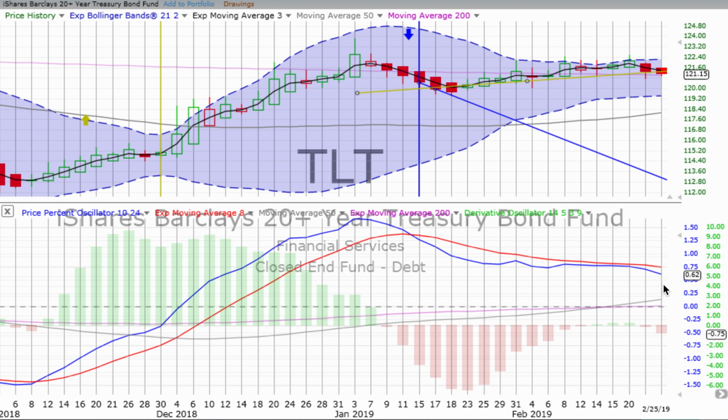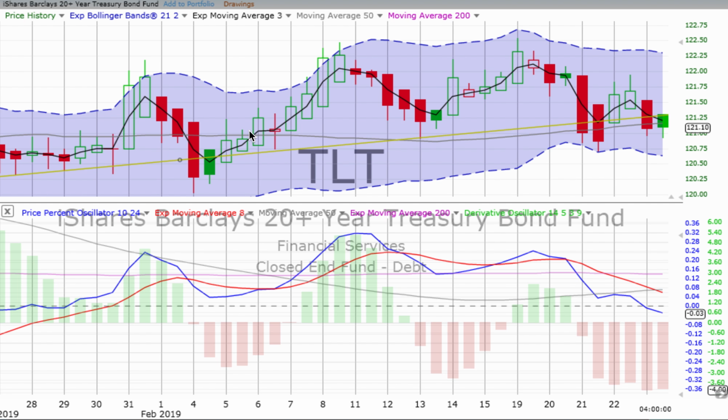Price percent oscillator really moving over, even stronger down movement. Derivative oscillator gaining downward momentum. And the 4-hour chart down also, down strong in the morning, bit of a comeback in the afternoon. Overall down 0.30% for the day.